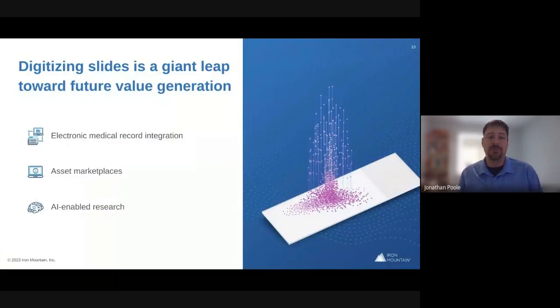So this is a significant leap forward in generating value, and the ability to take these slides once they're imaged and connect them to your electronic medical record. This allows information to be passed freely between the two systems, so we're not trying to create separate silos. This will then drive asset marketplaces where the images can be collected, anonymized, and marketed for sale. This will lead to AI-enabled research where cohorts of images with components of metadata attached can be sold to AI companies as they train their AI on different algorithms, or as customers wish to engage with AI companies to run algorithms on their own slides.